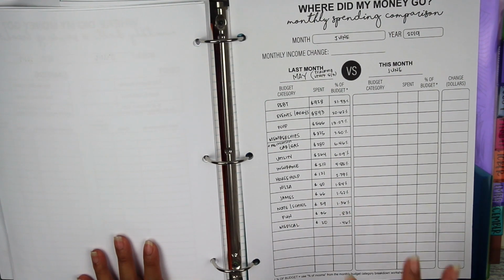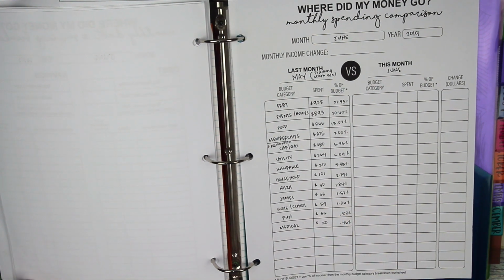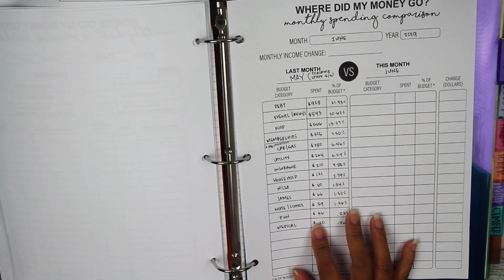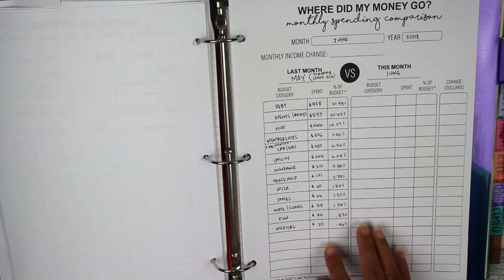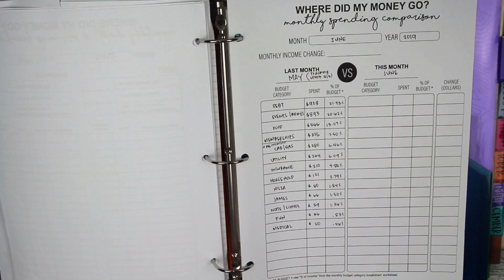monthly spending comparisons. So this compares your expenses from last month compared to this month. And I did discover the Budget Mom a few months ago, and I decided that in May, before I dive in and purchase her workbook, I wanted to see if I can actually really do it.